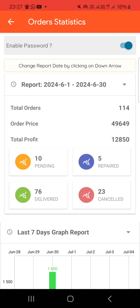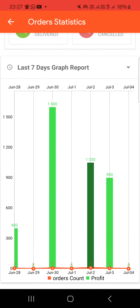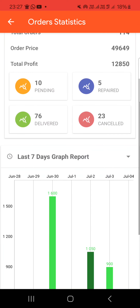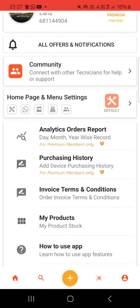The reason for that is that we tend to forget to add the profits. So that's why over here you can see you only got that one profit. But actually, if you add every profit whenever you are updating the ticket, it'll help you over here. So that's the analytics purchasing history.